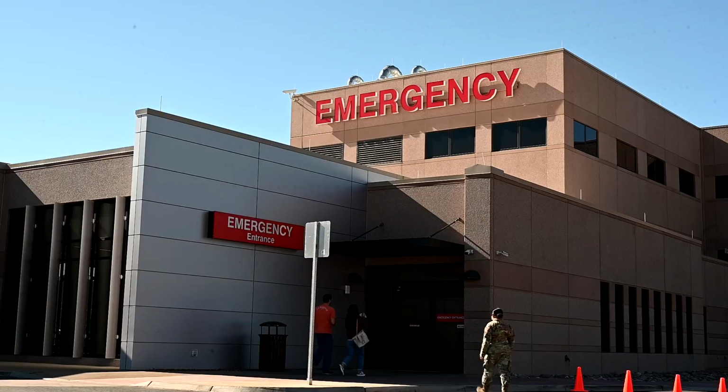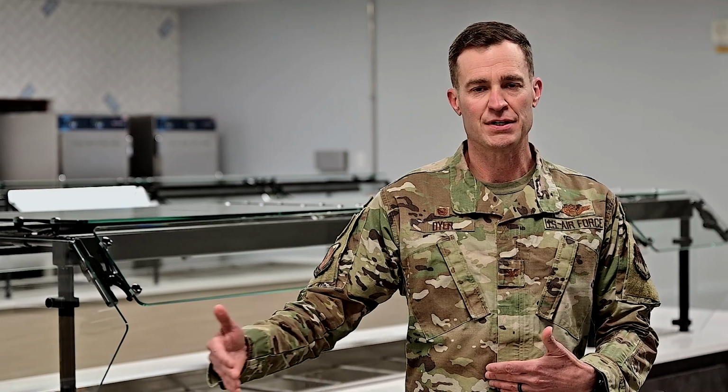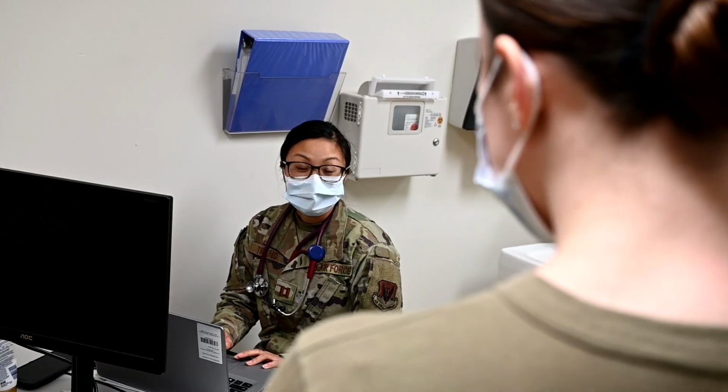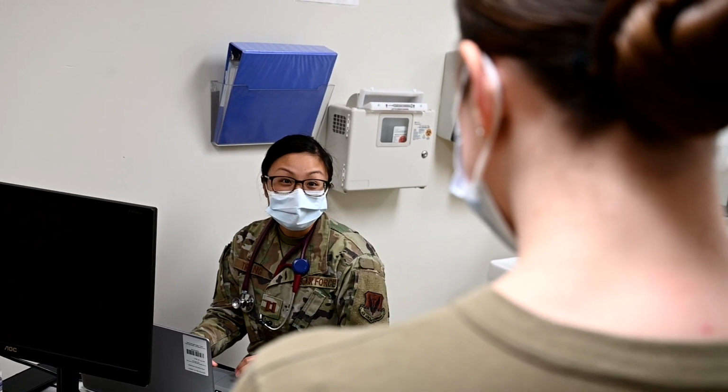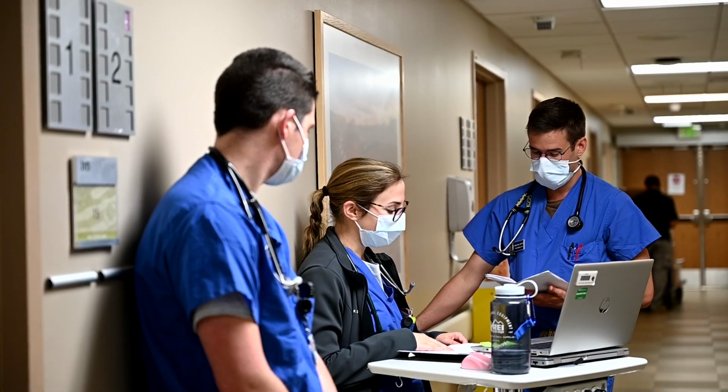We just expanded the ER by 7,000 square feet, adding some increased capability and 2 trauma bays to the emergency department. That, in accordance with some other steps, will get us to our level 3 trauma certification, which we hope to achieve next winter. This capability will allow us to treat critically injured personnel, not only from our own Nellis community, but also from the outlying civilian community.